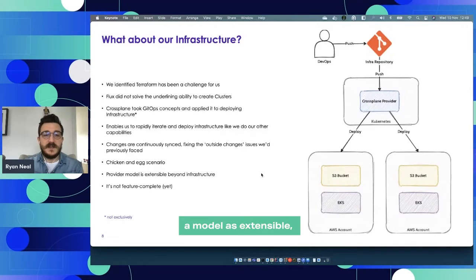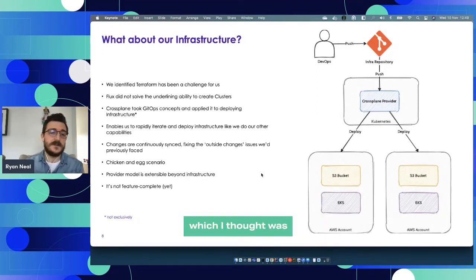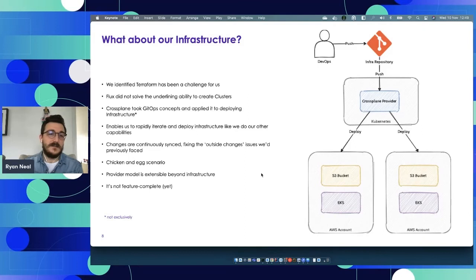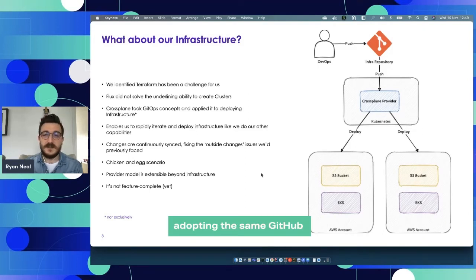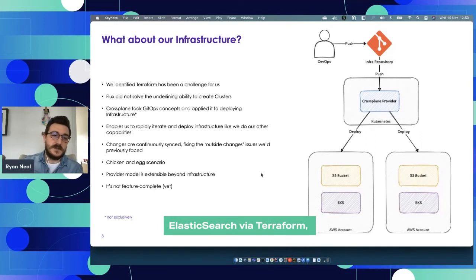Crossplane's provider model is extensible, so it also welcomes outside contribution. We're starting to see providers now which accommodate things that aren't infrastructure. Like I saw the other day, there was a GitLab one for managing things like your projects, which I thought was incredible. But there is also a Terraform provider, which means we can still deal with Terraform in the areas where Crossplane is not feature complete, as a way to get around still adopting the same GitOps frameworks and patterns. So as an example, Elasticsearch isn't in Crossplane today, or maybe it is, and somebody can correct me. But we still deploy Elasticsearch via Terraform, but we do that by the Crossplane extension.